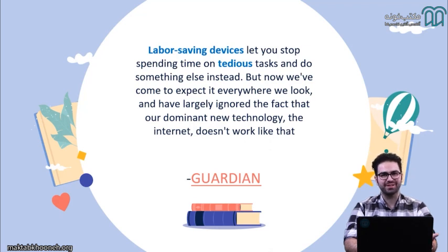Or even reading books sometimes can turn out to be tedious, although I don't agree with this statement. But lots of people, unfortunately again, concede with this statement. So spending time on tedious tasks and do something else instead.